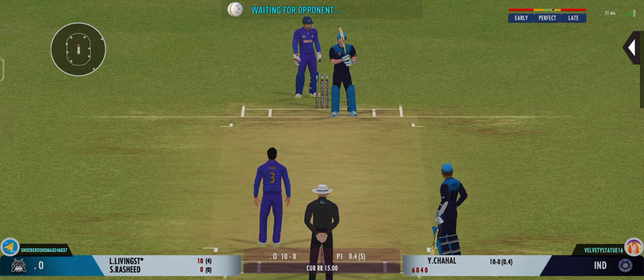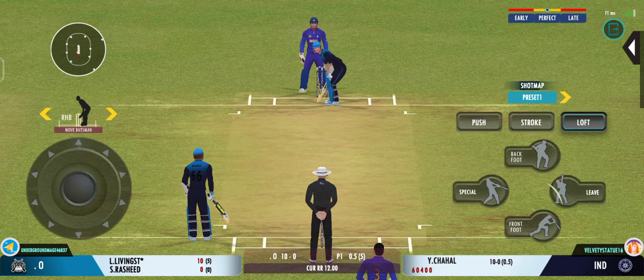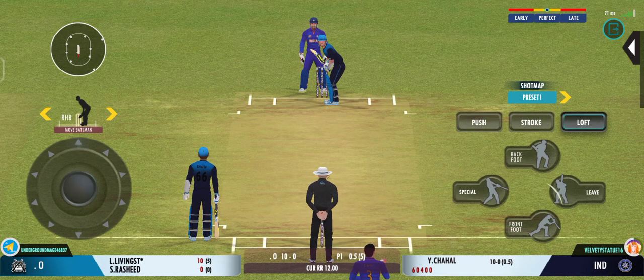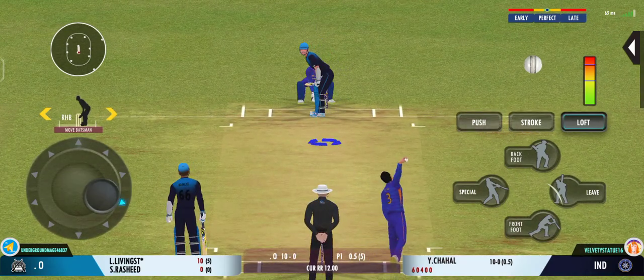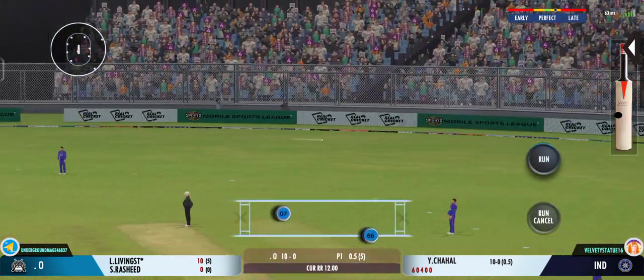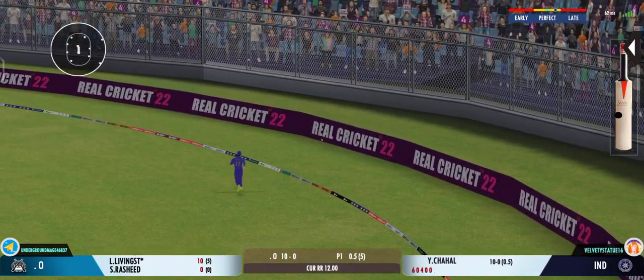Cracking delivery, almost unplayable. Batsman should watch the ball closely and get in line at the ball. Hammered away for four. Good placement.